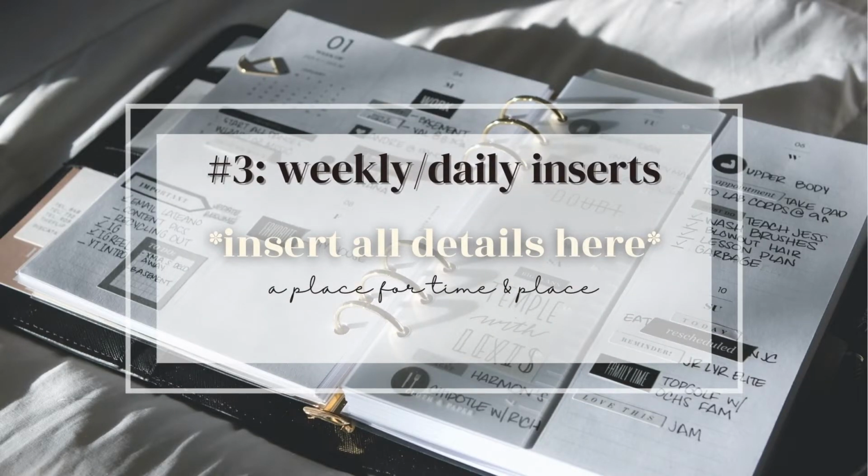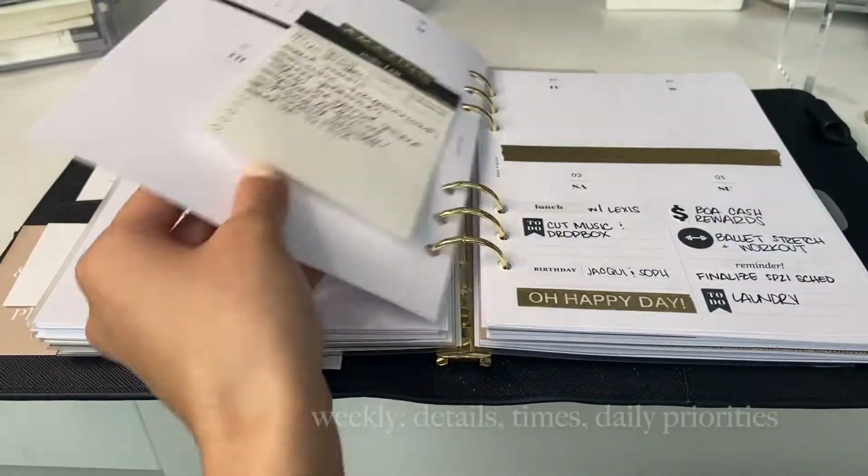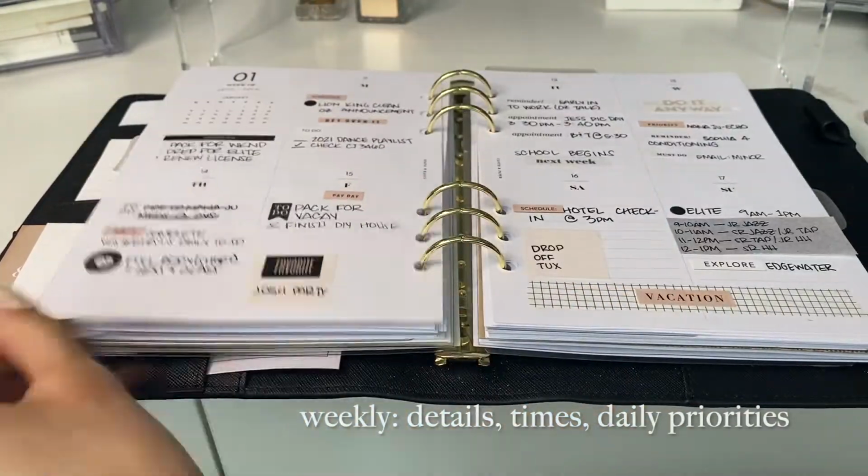Number 3, weekly and daily inserts. Looking at weeklies, this is personally my most looked at section.